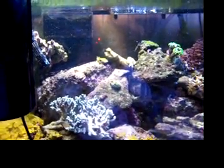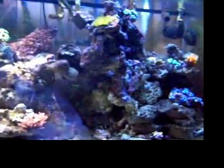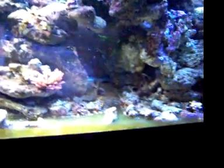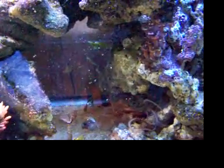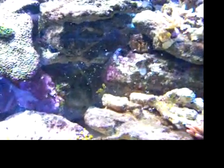Yeah, I mean, my tank is clear. There's nothing floating around in my tank. And all of a sudden, all these little tiny things just popped out everywhere. And I have no idea where they came from.